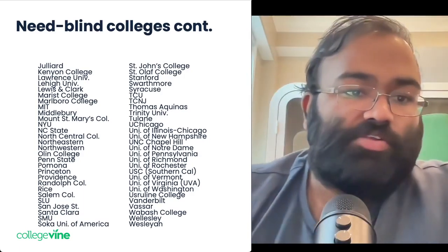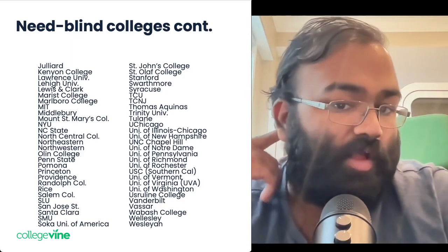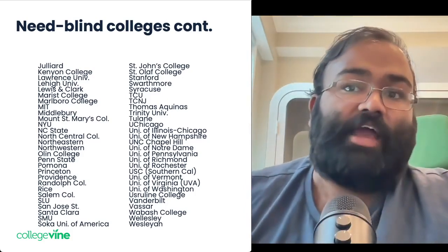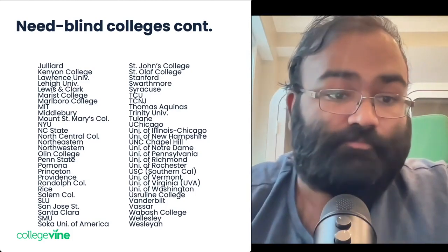Okay. Next question is from Lolita. How and when do we start financial aid applications? Is this part of the application form of each college application or is it separate? So financial aid, you apply for financial aid through a separate form. It's either the FAFSA, the CSS profile, or both. And we'll talk more about that in a bit.